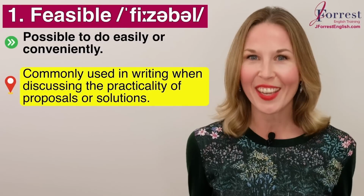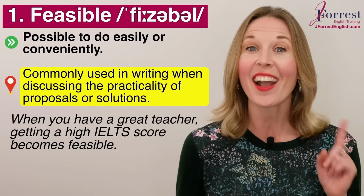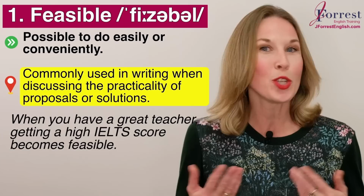Or for an everyday example, you could say, when you have a great teacher, getting a high IELTS score becomes feasible, becomes easy to do. Do you agree with that?